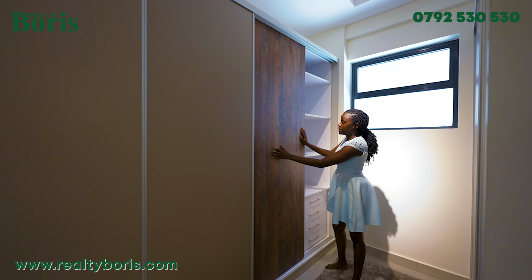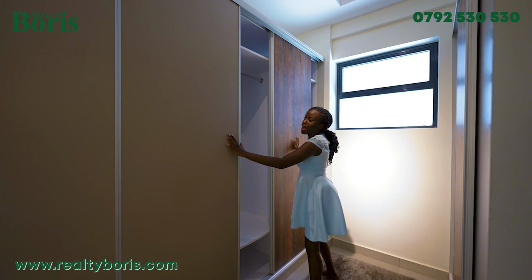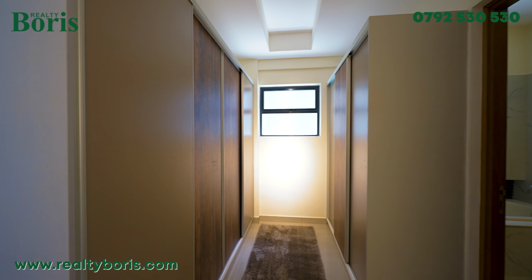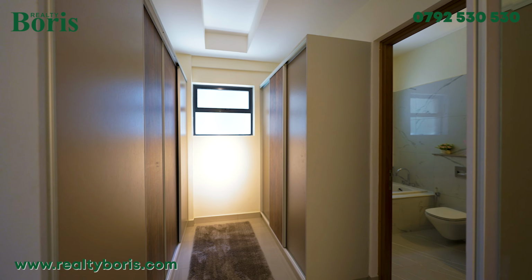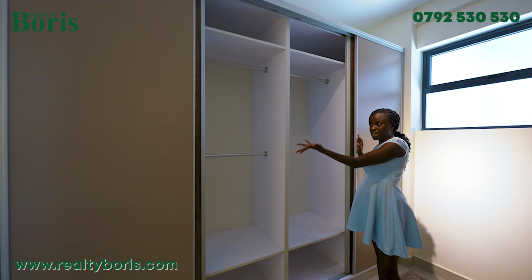There's a whole other space over here. I don't think you get this, but there's enough space. I can't even open some of this. It's a lot. So this is how our space looks like. I've only done 2 doors.